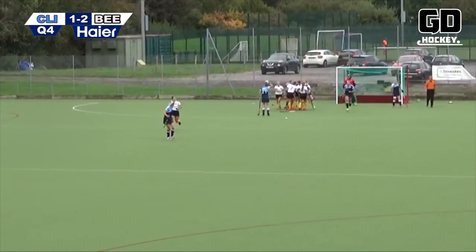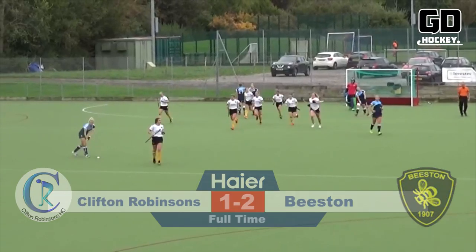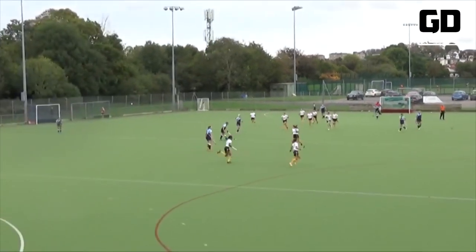68 minutes into the piece. She might well have won it for the visitors. Excellent goal from Beeston, well worked penalty corner routine.